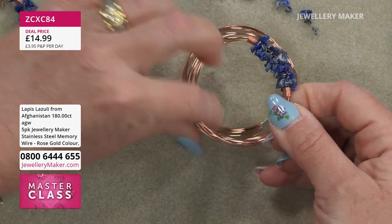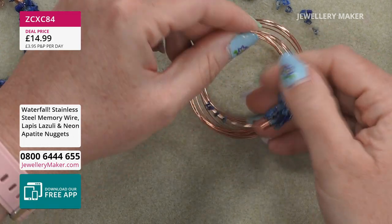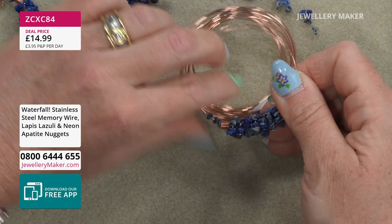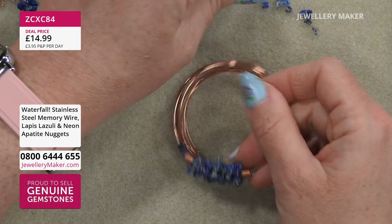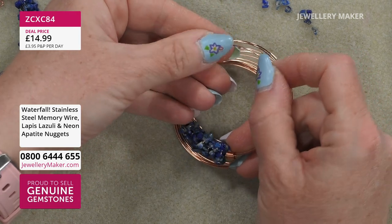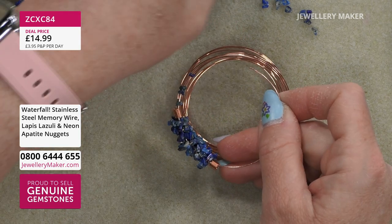Okay, oh, there we go, that's better. I think there might be a kink in my memory wire, because obviously if you put a kink in it, then it's going to make it harder to get your gemstones on there. Okay, and then you can put a few more of your gemstones on. No, they're not behaving today, are they?